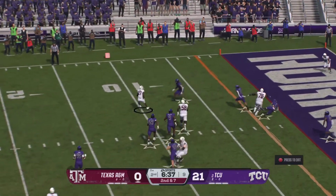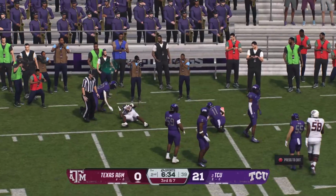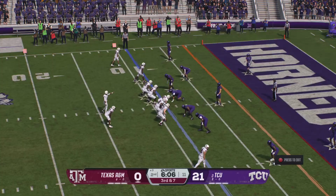It's a screen pass complete to the running back. Chris, the execution here on the screen pass was okay by the offense. The defense just almost anticipating the screen. He had nowhere to go.